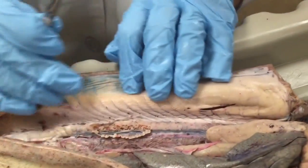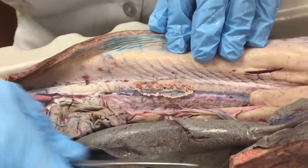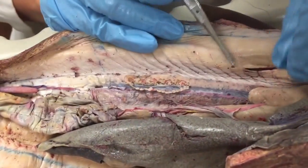So let's go to the top of their urogenital system. Jace, can you hold that back for me?